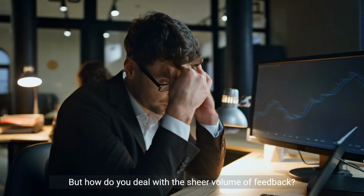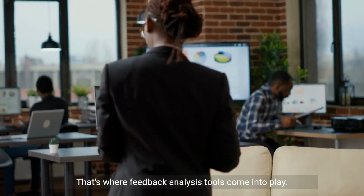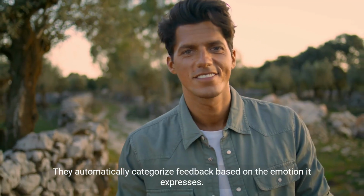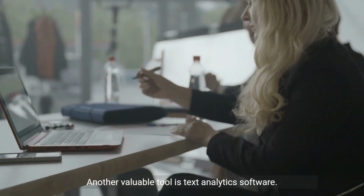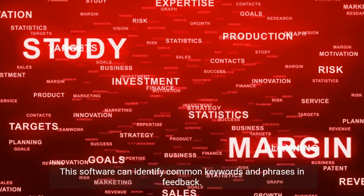But how do you deal with the sheer volume of feedback? That's where feedback analysis tools come into play. Tools like sentiment analysis software can be incredibly helpful. They automatically categorize feedback based on the emotion it expresses. Another valuable tool is text analytics software. This software can identify common keywords and phrases in feedback.